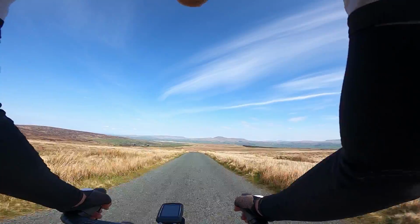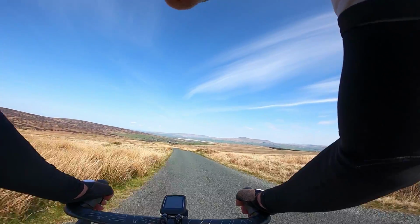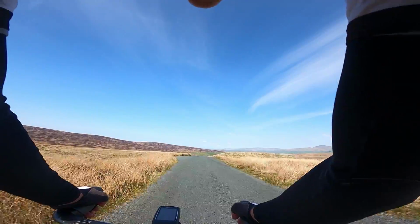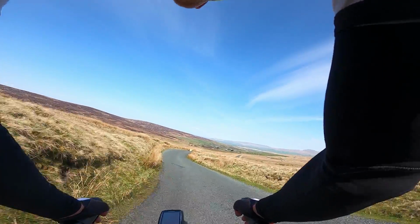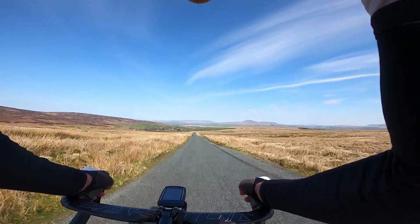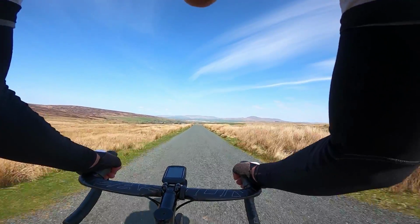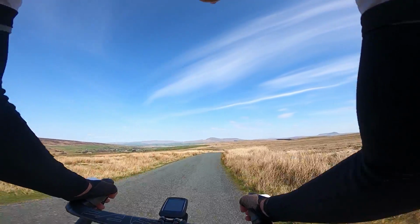This is amazing. Bit of a left, looks like a right-hander, no, it's a left-hander. 35 miles an hour now. 36. Oh, yes. On the brakes, not sure. Left and a right. Let's open it up. 38. Easy. 39. 40. 41. 42. Right-hander. I'm cutting a bit there. Oh, yes.